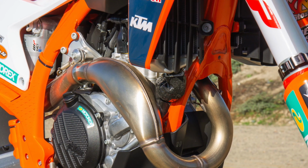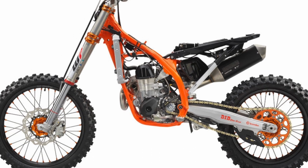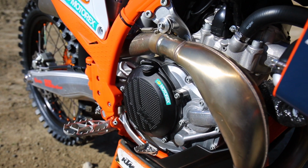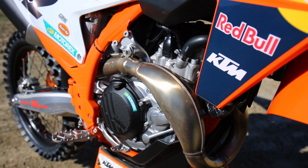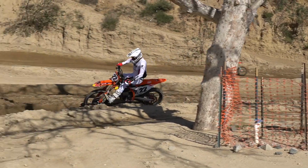It's got a new frame, and with the new frame there's a new shock design. Where the shock mounts, there's no backbone that goes up to the handlebars. It's not how it used to be. Now the design is so the forces of the shock transfer down the side of the frame rather than up to the top and into the handlebars.